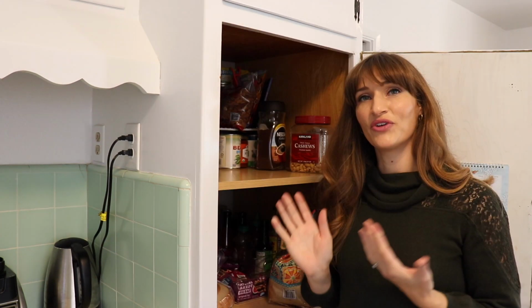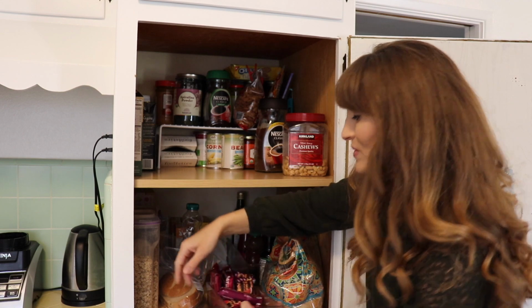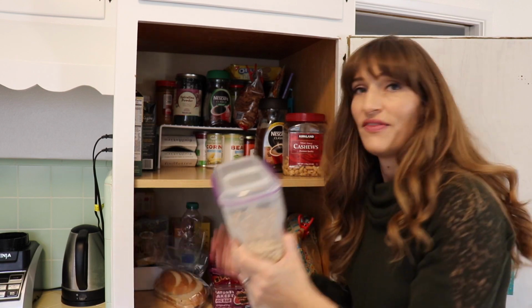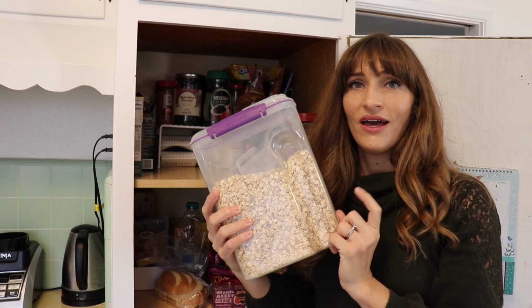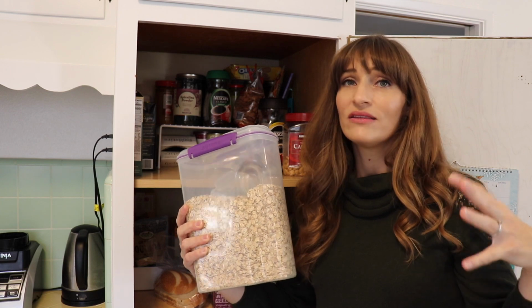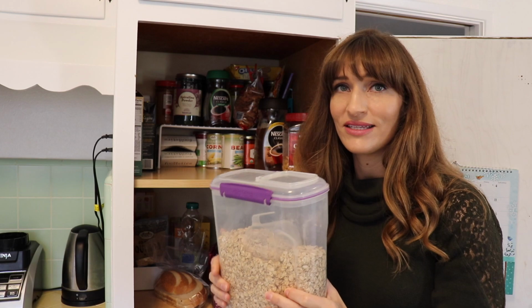This is how I have our pantry organized. Again, it is not picture perfect. This is real life. I've organized this in a way that really works well for our family. I do like to use these type of containers to keep things a little bit more organized. And then I like to use these containers, and I'll link everything down below, to store my oats. I eat oatmeal every day, and this is a great way to store it. I usually buy it in a very large package, and then I put it in here so I can get to it very easily each morning.